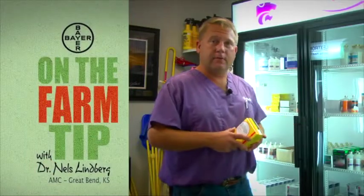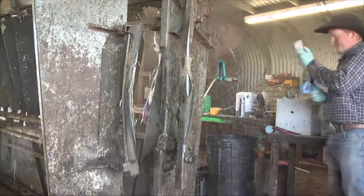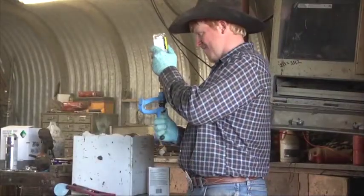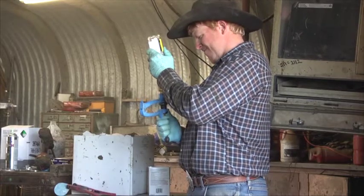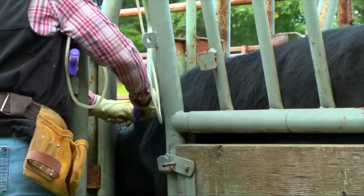Also, when you're shoot side, we want to make sure and store our vaccine in a cooler, and we don't want to mix up any vaccine until we're ready to use it. The longer this vaccine's mixed up, the more it degrades over time. So preferably we get vaccine used up within 30 minutes to an hour.